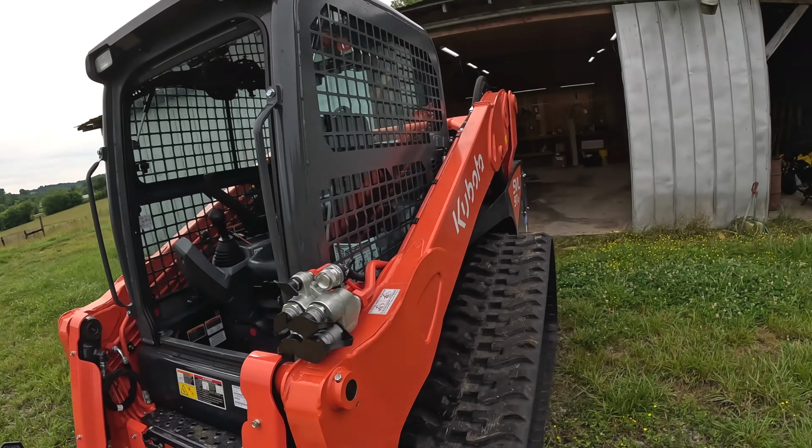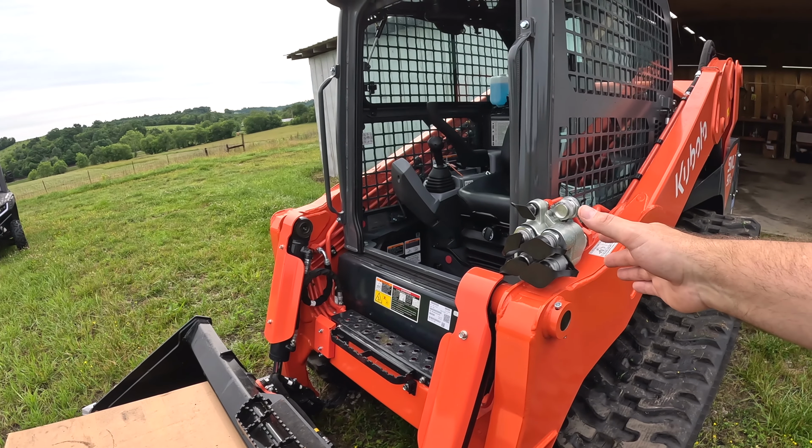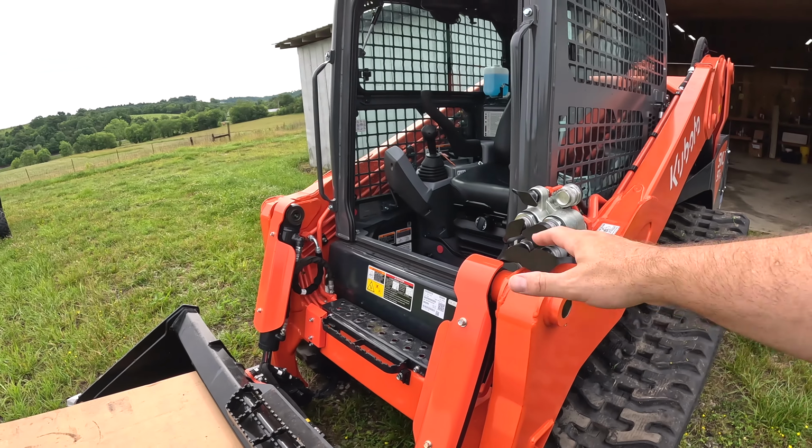come with high flow. High flow, if you're not familiar with skid steers, just means some implements will go off of low flow, which is, you know, maybe 10 to 20 gallons per minute. Some implements work off of high flow, which may be up to 40 gallons per minute.